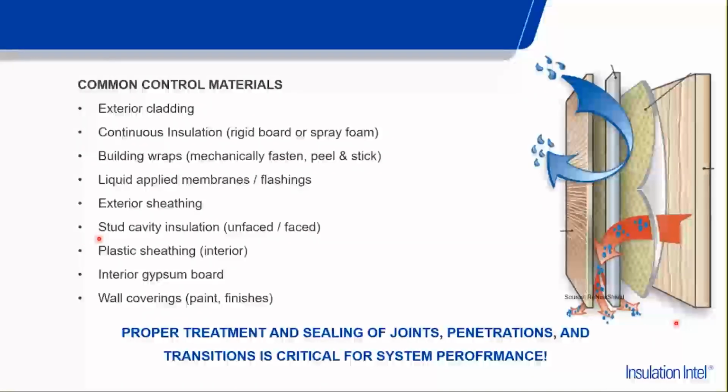Your stud cavity insulation is the next line of defense for thermal transfer, and that can be unfaced or faced. And then plastic sheathing at the interior, polyethylene, could also be kraft-faced batts for residential structures or wood frame structures, and then interior gypsum board. So gyp board has its own characteristics which are beneficial to the building envelope, but it is vapor permeable to some extent unless it's covered by wall coverings or paint.